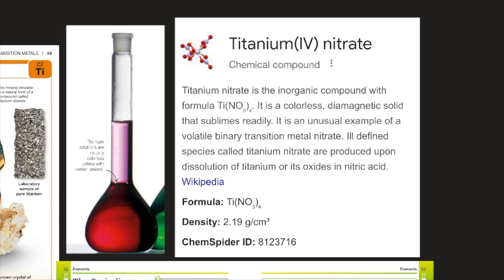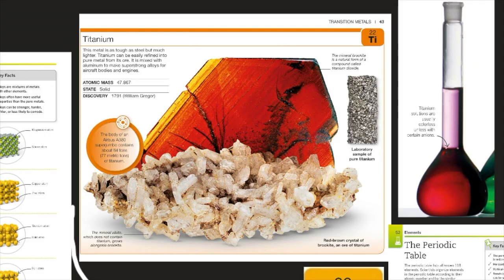According to Wikipedia, its formula is Ti(NO3)4. Its density is 2.19 grams per centimeter cubed. And here is its ChemSpider ID, 8123716. So here we have titanium.